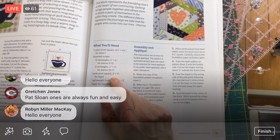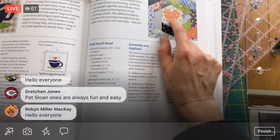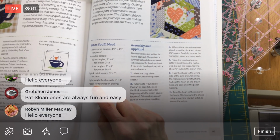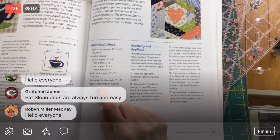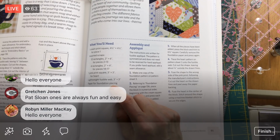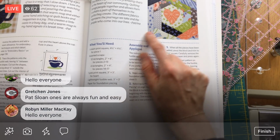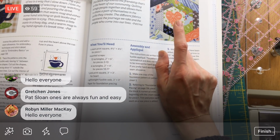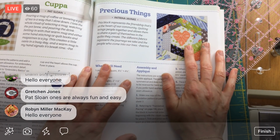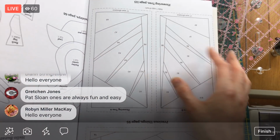And then we have a pink print for the heart. I will use one of my yellow prints probably. And what else do we have? Okay, lightweight fusible web. We have that. I'll use my Steam-A-Seam again. And paper for foundation piecing. Oh, this is foundation piecing. Oh, I did not realize that. So you guys, we are doing foundation paper piecing today.